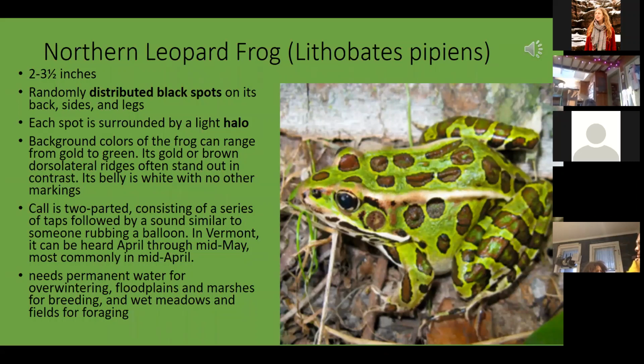They need permanent water for overwintering, but they spend all their time living in floodplains or marshes, so they're hanging out in wet fields. And so they are the greatest snake food of all time. I am not sure if any of you have ever been to the Buckner Nature Preserve that the Nature Conservancy owns in southern Vermont. It's basically the thumb of Vermont, that piece that juts out into Lake Champlain.